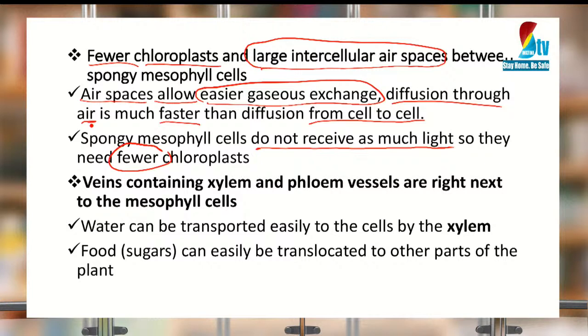And then moving on to the next adaptation. The veins containing xylem and phloem vessels are right next to the mesophyll cells. Why do we have the xylem and the phloem vessel right next to the mesophyll cell? So that water can be transported easily to the cells by the xylem. Remember, we need this water for photosynthesis. The xylem helps us bring the water to the leaves. That is why we find the xylem and phloem vessel right next to the mesophyll cells.